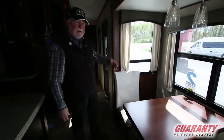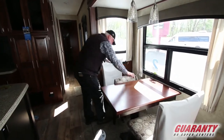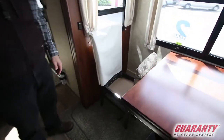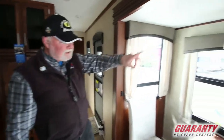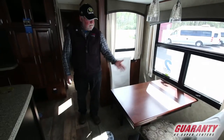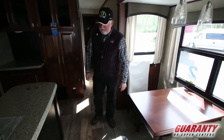It's got two chairs here. It's got two more chairs, I believe, that go with the unit. And as you can see, there's storage underneath the chairs. You just pull the seat up. Dimmer switch is right here for your lights. The table expands out, so if you want to have more people, and this is just for you and me, and if you have guests come over, you can expand the table and make it bigger.